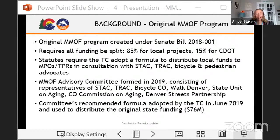The committee recommended a formula that was adopted by the Transportation Commission in June of 2019, and that formula was used to distribute the original state funding in the amount of $76 million.